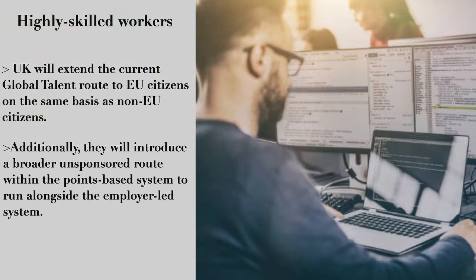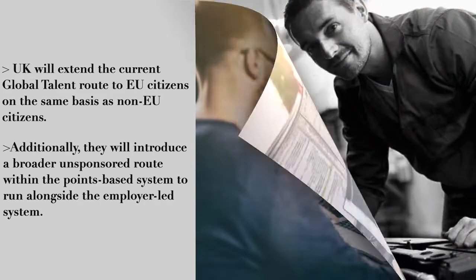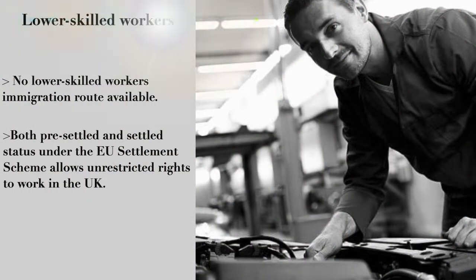Additionally, they will introduce a broader unsponsored route within the points-based system to run alongside the employer-led system. This will allow a smaller number of the most highly skilled workers to come to the UK without a job offer. Under the new UK points-based system, there is no lower skilled workers immigration route available. The new system will provide significantly greater flexibility for skilled workers wishing to come to the UK. Both pre-settled and settled status under the EU settlement scheme allow unrestricted rights to work in the UK.